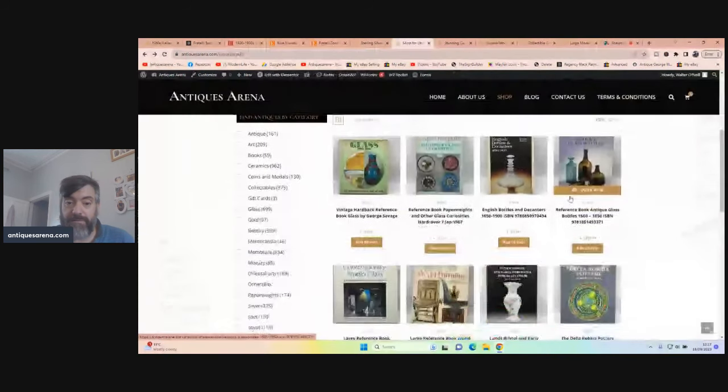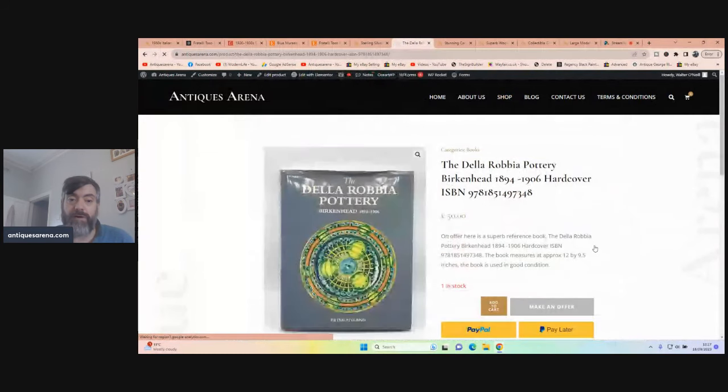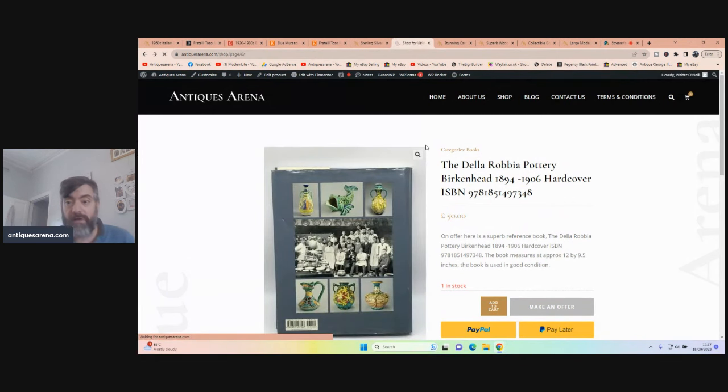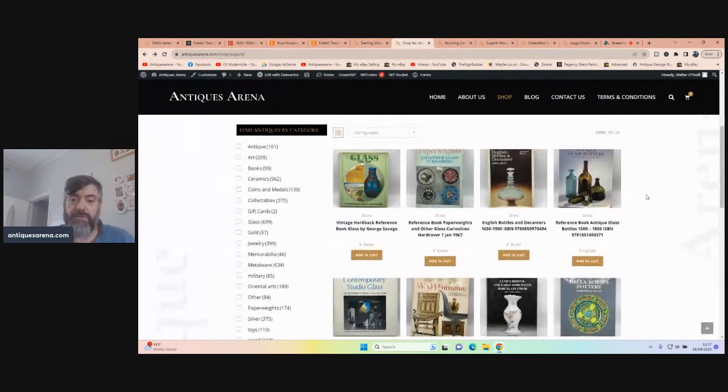Which other one? This was a good one. The Della Robbia pottery. Now, if you don't know what Della Robbia pottery is, it is very much like Italian pottery with all the sgraffito and all that, because they copy it. Anyway, good books, some really good books. I've got quite a lot of books gone on there already now. Got a lovely decanter book. I got a nice glass bottles book. Check them out. Some really nice books on there.